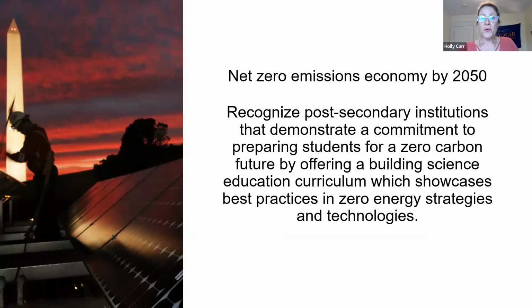So as many of you know, we have a goal from the Biden administration to reach net zero emissions economy-wide by 2050, and really to make that transition to a clean energy economy by 2050. And so one of the things that we would like to do in support of that goal is to recognize post-secondary institutions that are adjusting their curricula to help prepare a workforce to make that transition and to really reach net zero emissions in that time frame.